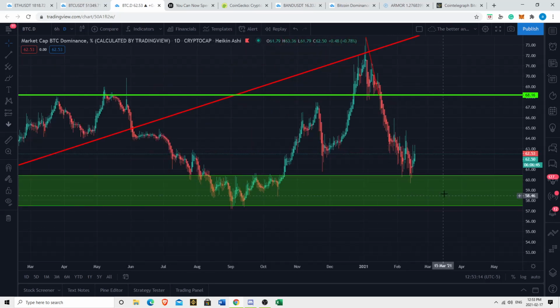Now, Bitcoin dominance found support at a region I've had highlighted for weeks, if not months at this point.